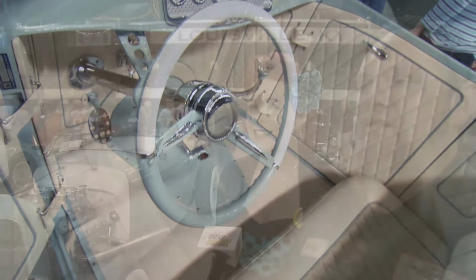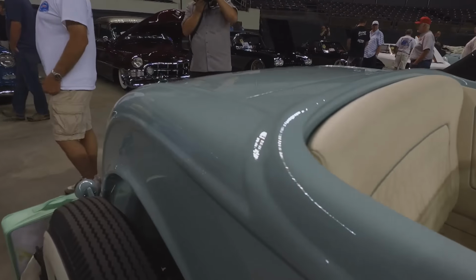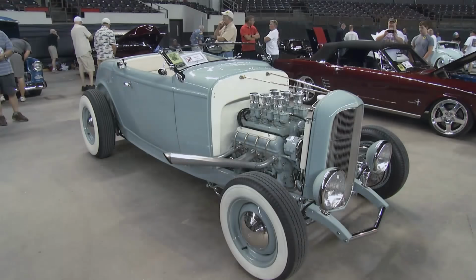I'm his girlfriend, and I work in the shop as well, and I help build the cars, and I work in the front office. At first, they didn't really put two and two together until it started coming together. Once it came together, they knew that the color that he chose was the correct color.